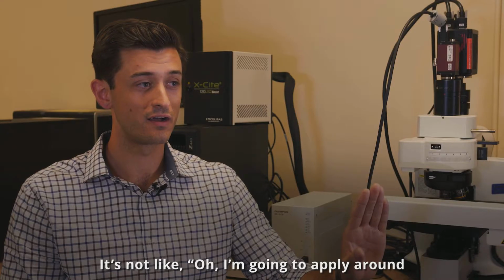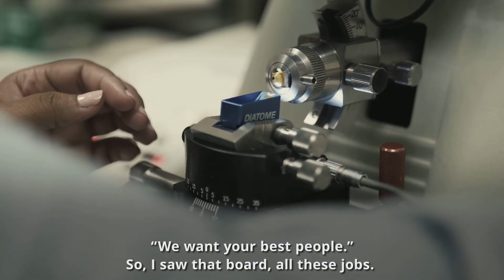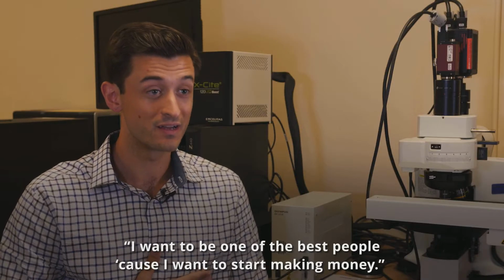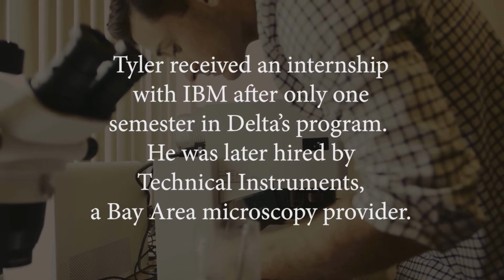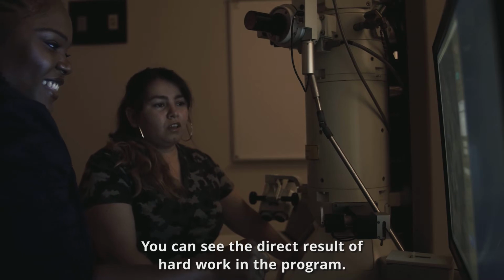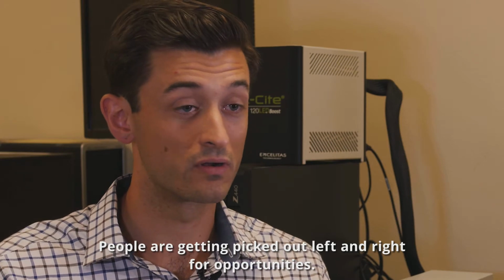It's not like, oh, I'm gonna apply around, hope someone picks me. There's companies that are posting, we want your best people. So I saw that board, all these jobs. I want to be one of the best people because I want to start making money. You can see the direct result of hard work in the program. People are getting picked out left and right for opportunities.